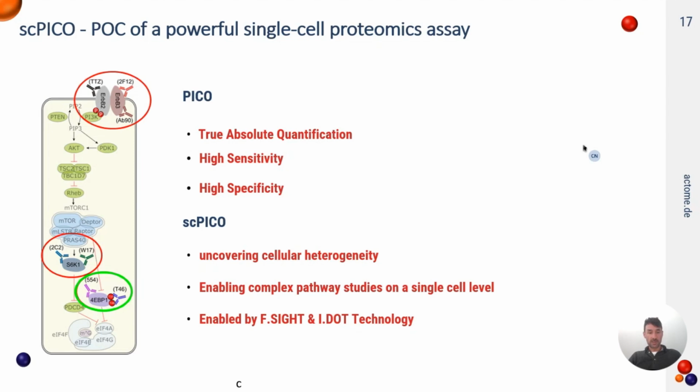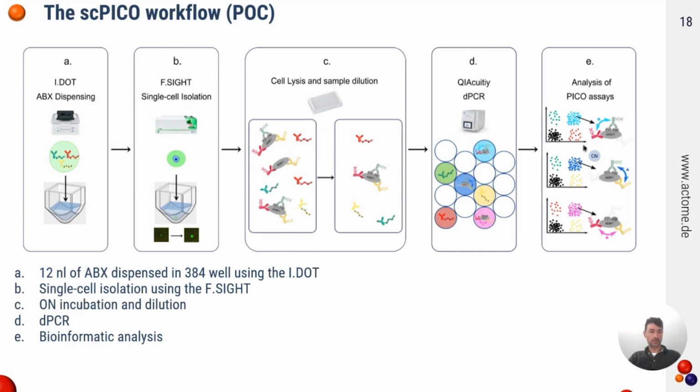And for this, we used the F.SIGHT and I.DOT technology. So how does this workflow actually look like? In the first step, we dispensed only 12 nanoliters of our antibody mix, which also contains lysis components, into a 384 well plate using the I.DOT.